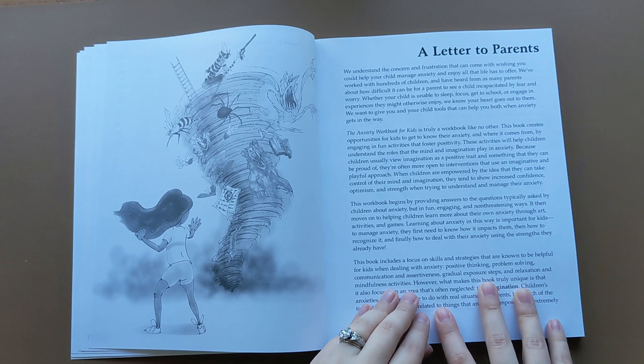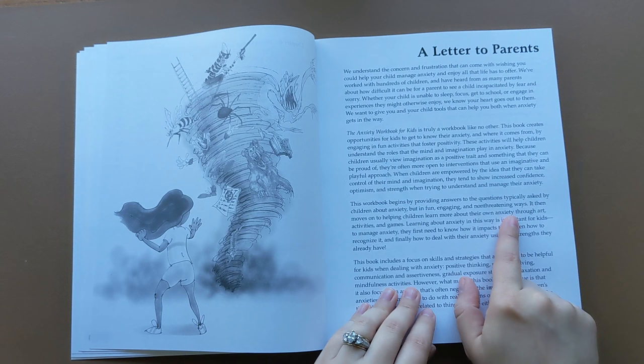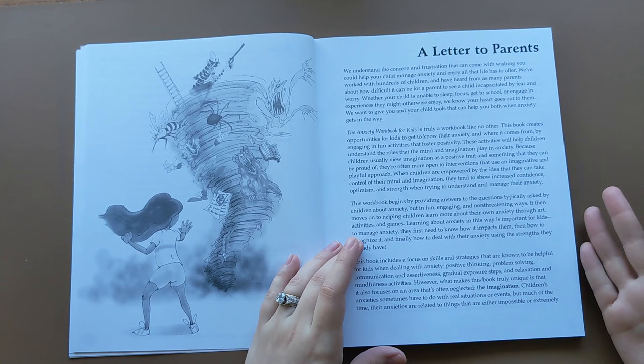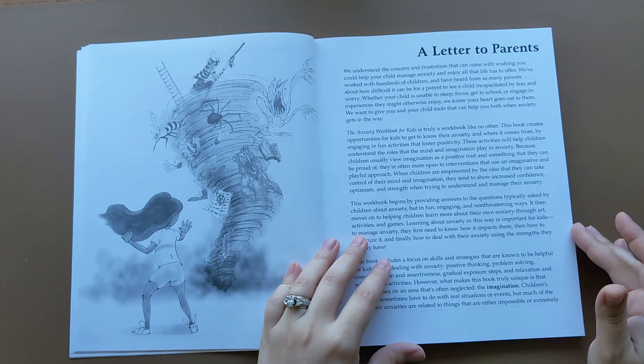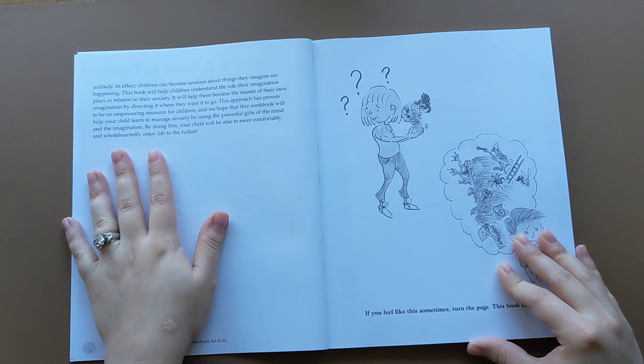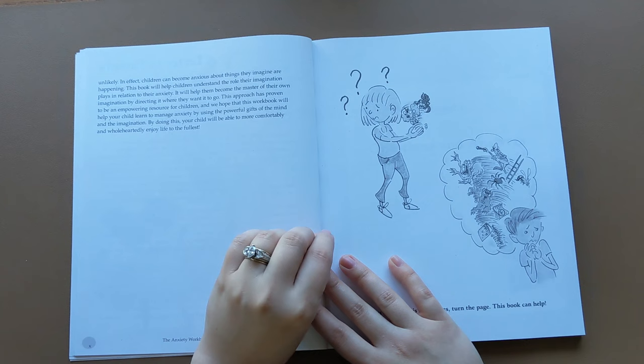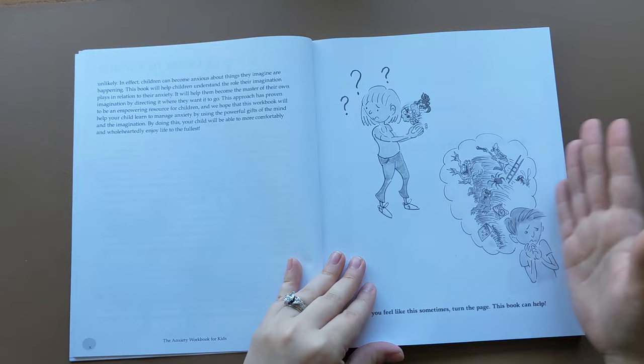In the introduction to parents, it talks about how they wanted to provide answers to questions that children with anxiety typically ask. And while they're offering honest answers, they also wanted to keep it fun and non-threatening. They talk about how often children's anxieties are actually not based in reality. They're worried about things that are either impossible or extremely unlikely. And so with this book, they want to help kids understand the role that their imagination plays and how they can actually master their imagination and direct it where they want it to go rather than sort of letting it run wild. After that introduction, we get right into chapter one.